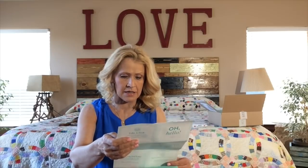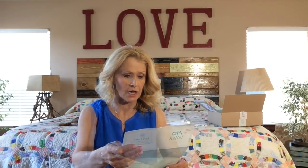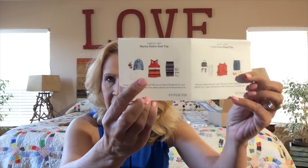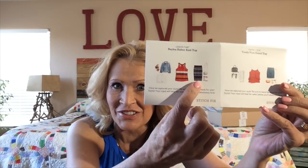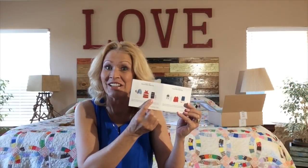Okay, I'm looking at my stylist notes, and the style card that really stands out to me is this, and they say to pair it with this striped skirt. So that's a really interesting combination. Let's look at the style card. I have a new stylist. Her name is Sydney. She says, "Hi Kelly, I hope this fix finds you loving summer so far.